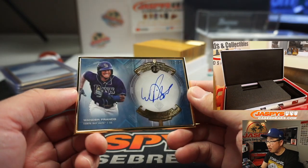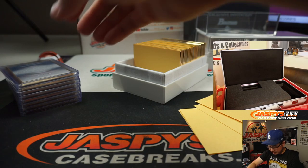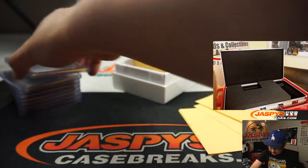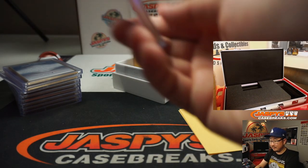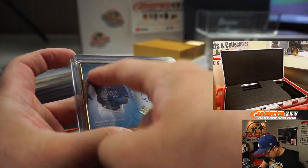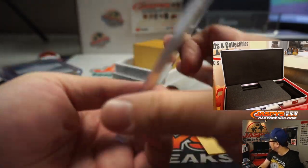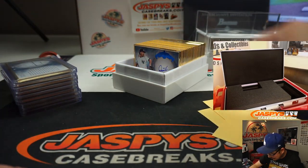Out of 25, Wander Franco, big Tampa Bay Rays prospect. How many one of ones does he have? 9. The 55 Bowman already got pulled. Yeah. Mm-hmm. So are they actual pictures or is it artwork? I can't tell from the thing. Looks like real pictures. Yeah, they're real pictures. Okay. Yeah. That's nice. It's real photography, but I think they kind of softened it up a little bit. So, it's a portrait mode right there.